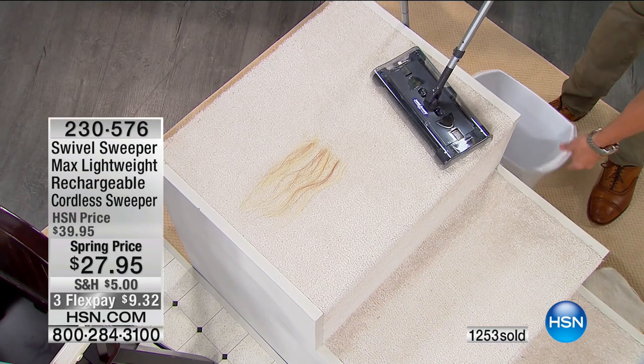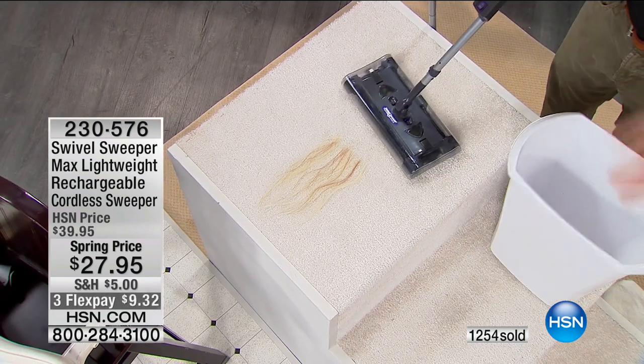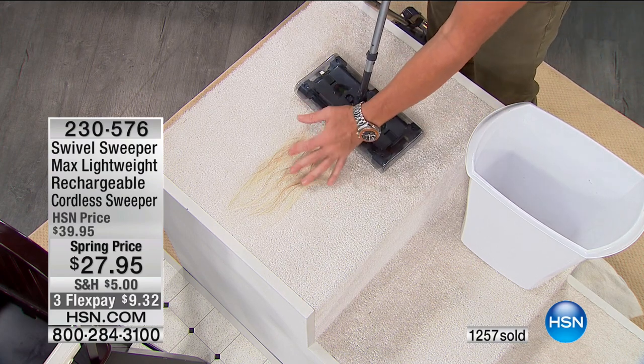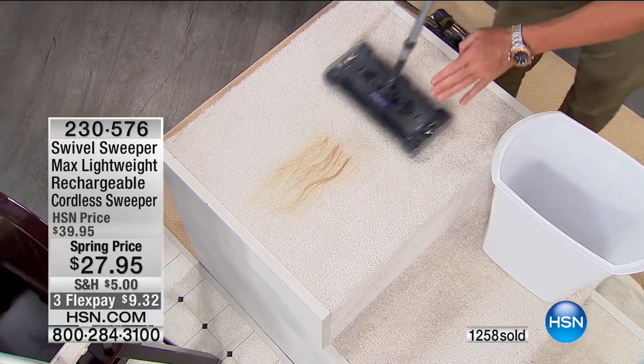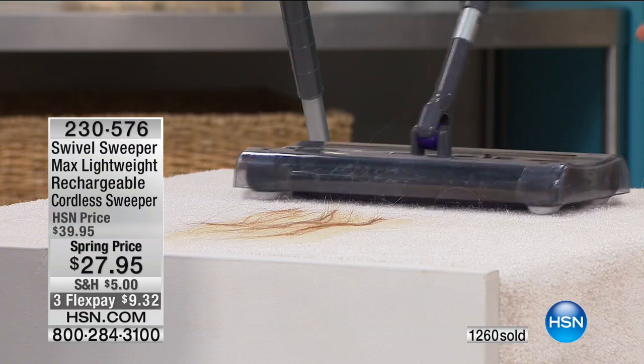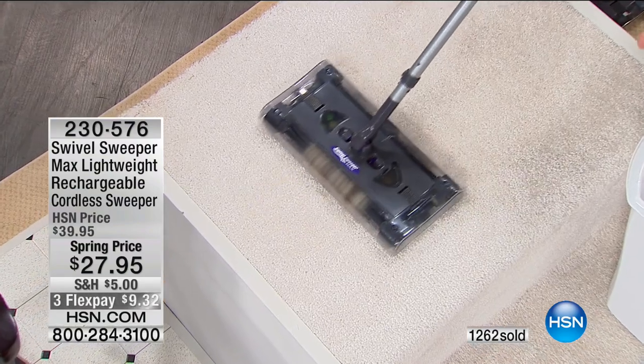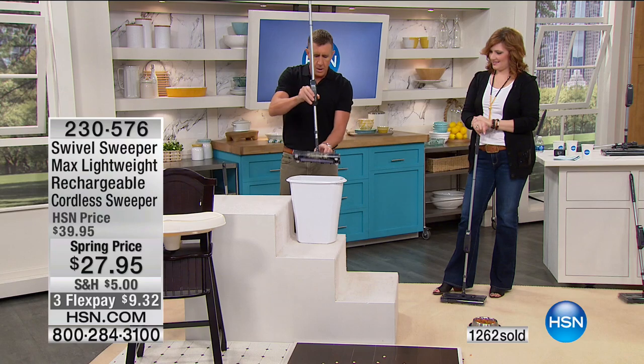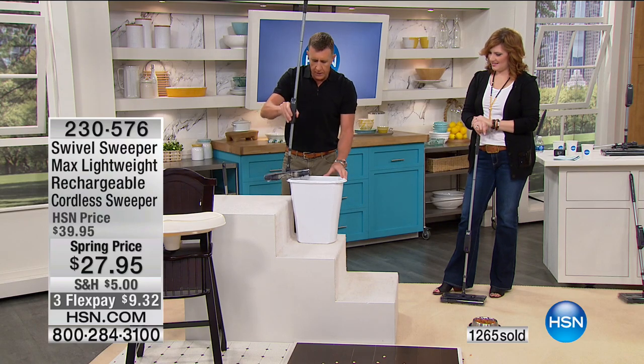And if you missed the bit with the hair just now and you're a bit confused about what I'm talking about, let me make it crystal clear. We've got a little blonde and a little brunette here. It's like Fox News. All right, watch this. We go here, you can see it's picked up the hair right there. You see it's on the bristle bar. We'll turn that off. I'll empty it. That's done, and then we close it.